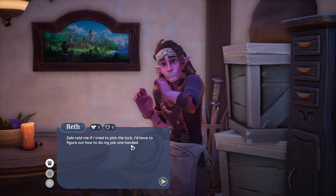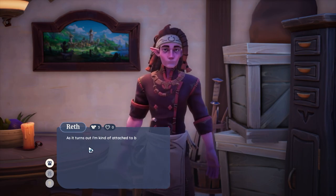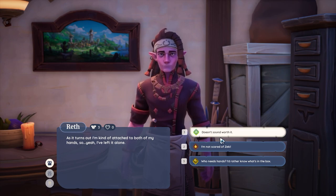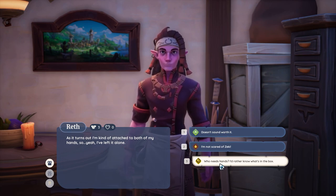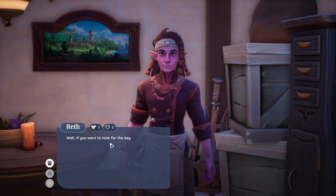Zeki told me if I tried to pick the lock, I'd have to figure out how to do my job one-handed. As it turns out, I'm kind of attached to both my hands, so I've left it alone. Doesn't sound worth it. I'm not scared of Zeki, or who needs hands? I'd rather know what's in the box. I'm not scared of Zeki.